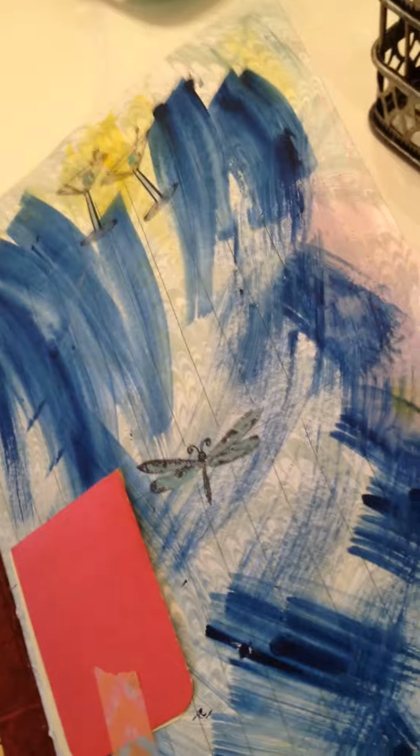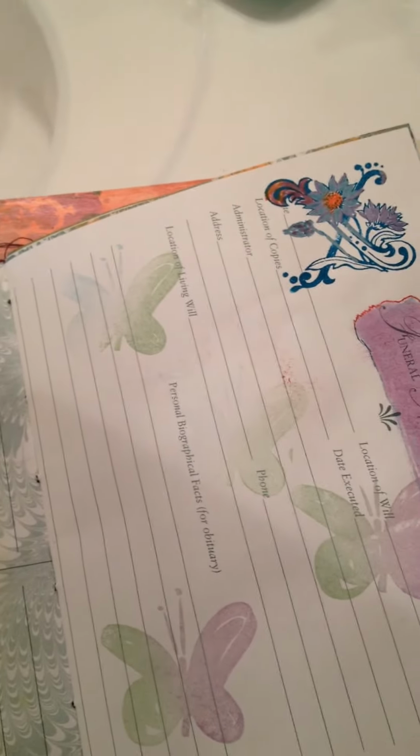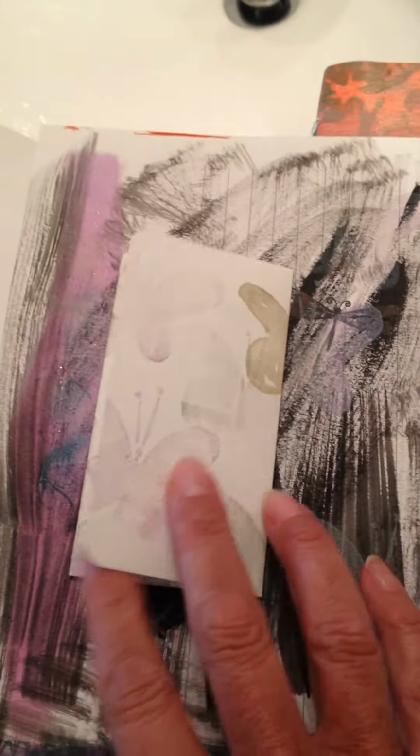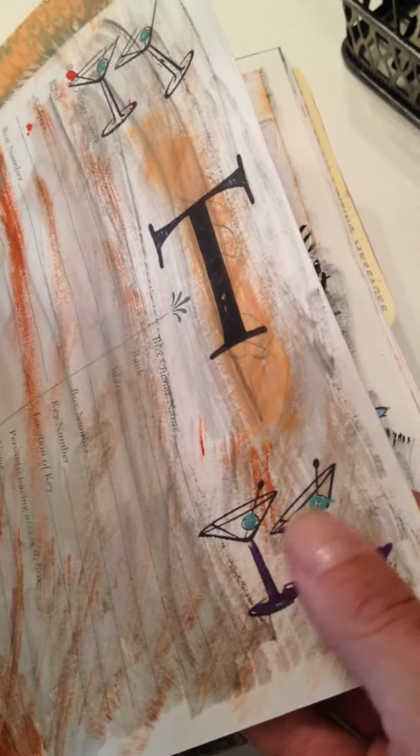For like how to organize your life, but it was from like the 70s, so I got it at Goodwill. So I just made a whole bunch of areas for me to put stuff in. You know, it just kind of goes through with what you would imagine in a junk journal kind of thing. I was playing with stamps that I had, and of course put my initials on everything, and little cocktails and stuff, and so it just kind of goes through.